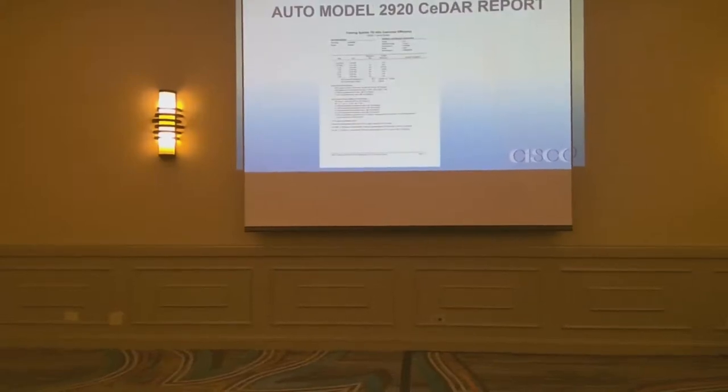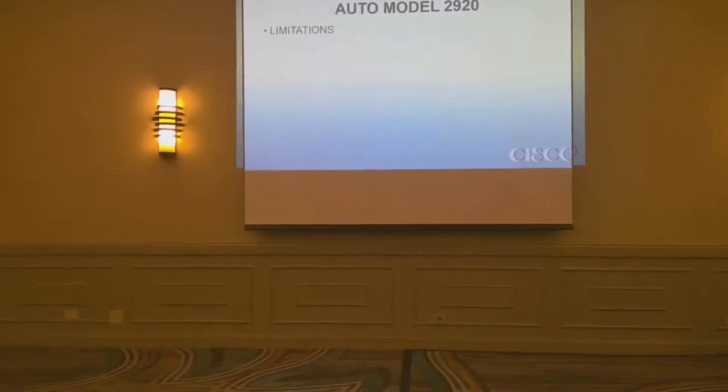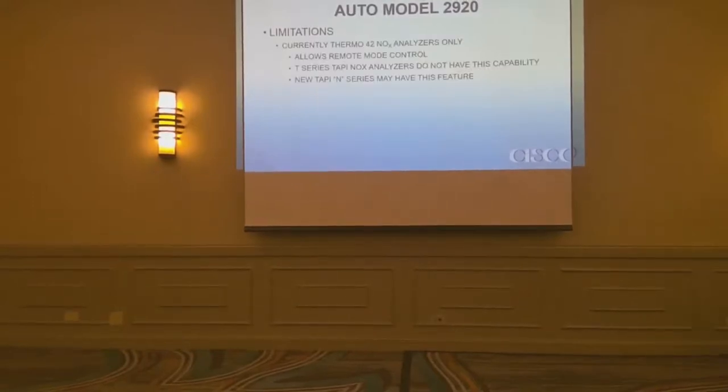There's the CR report. There are a few little bugs that Brian and I are working out on it. We're getting there. Okay. CR will generate that report for you with all the information you need to verify that you ran an efficiency test. There are some limitations on the 2920 as well. Currently, we've only been able to test it and work on the Thermo 42 NOx analyzers because the Thermo allows us to do a remote mode control. Most of the others, we went from the NO to the NOx mode.